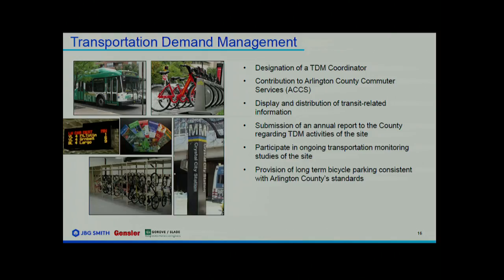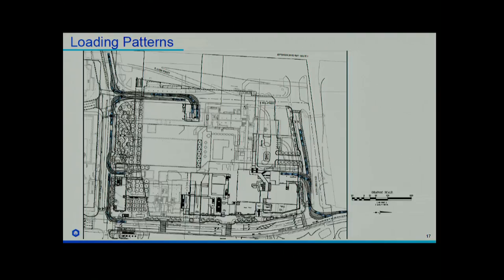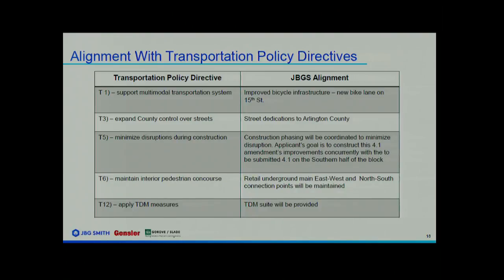Next slide. We're going to be providing the standard TDM suite, which you all have seen many times. Next slide. This is just a loading slide. I won't spend any time on it. It shows you the loading pattern into the grocer along 15th Street. And so the next slide provides some of the information about the transportation recommendations that we believe we're meeting here, supporting the multimodal system, expanding county control over streets. I should mention there are really significant street dedications associated with this project. I'm sure you all are aware, majority of Crystal Drive and the other streets within Crystal City are actually privately owned with easements. We're making fee dedications with a lot of those areas.